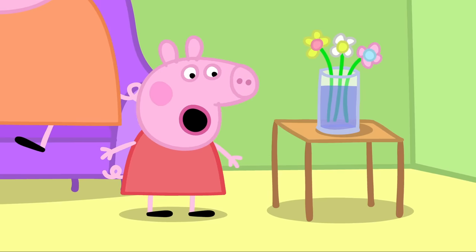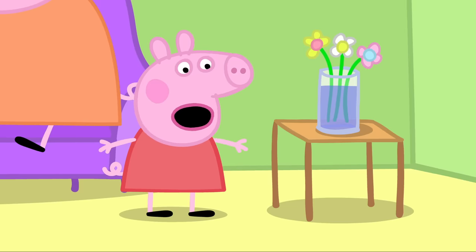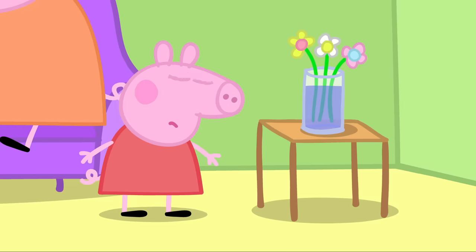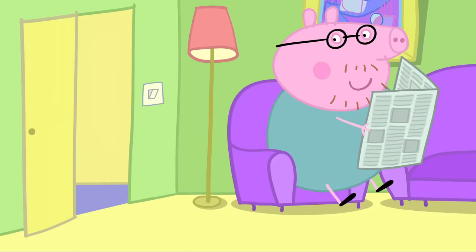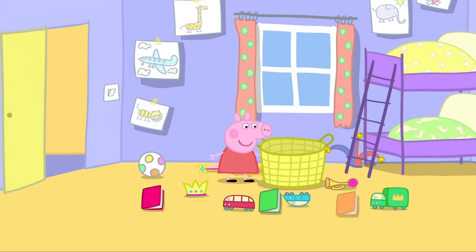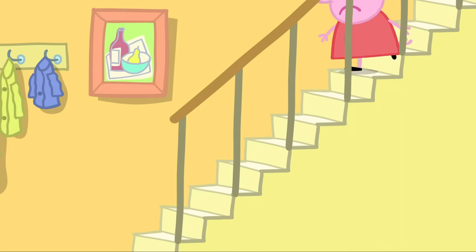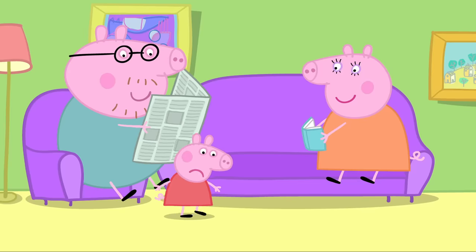Oh. George isn't hiding under the table. But George always hides under the table. Have you thought of looking upstairs? I know where he is. George is in the toy basket. Oh. George is not in the toy basket. Where can he be? Peppa cannot find George anywhere.